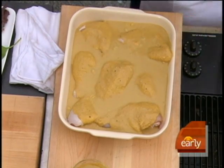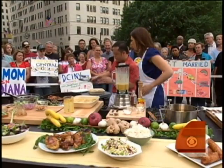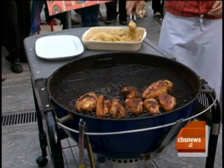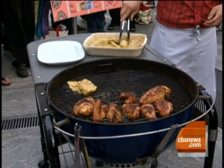And I'm going to switch places with you since that's your expertise over here on the grill. You bet. So what I like to do is I like to do indirect heat. So I'll do coals on one end and then kind of nothing on the other. Okay. And then I'll start it. And I always want to pat down the chicken a little bit. Too much marinade causes a lot of flare-ups. Which we don't want, especially on a windy day like we have here on the plaza. That could be bad. Exactly.